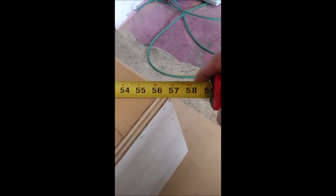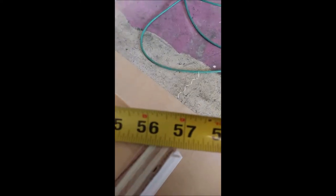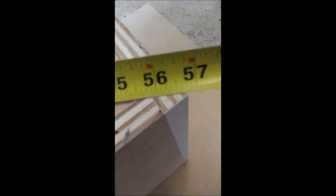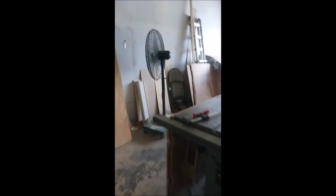But if you look here, we got 56 and 13/16, right? 56 and 13/16. Now you have here 56 and a tiny bit. But we are square here. Now, the front is always different, because once you start putting your uppers, one cabinet next to the other, they automatically stay square.